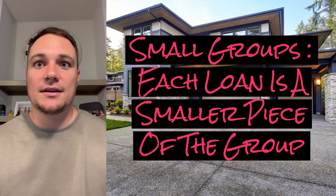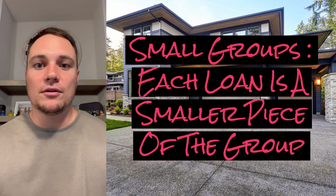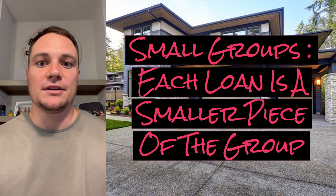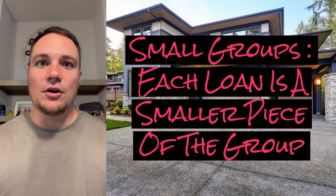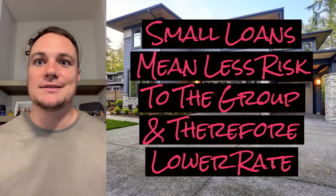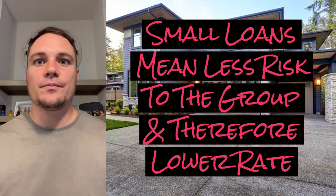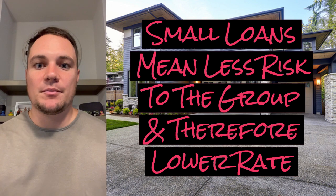Okay, so with the small loan groups, the way it works is that each loan is then a smaller piece of the pie. So if it fails, it's not as bad for the whole pool of loans as a group collectively. So that smaller loan can have a little bit better of an interest rate because it has less of an impact to the whole group, carrying less risk behind it.